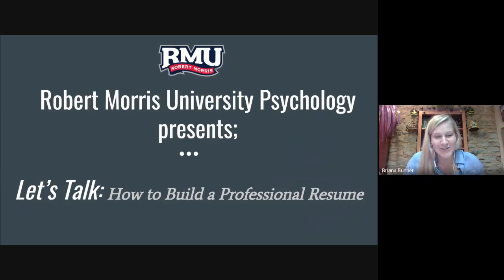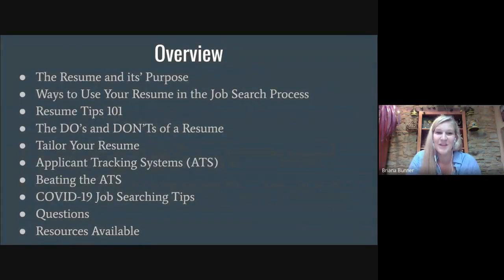Robert Morris Psychology presents Let's Talk, How to Build a Professional Resume. Overview. The resume and its purpose. Ways to use your resume in a job search process. Resume Tips 101. The do's and don'ts of a resume. How to tailor your resume. The applicant tracking system, which is the online version. Beating the ATS. COVID-related job searching tips, and then questions and resources.